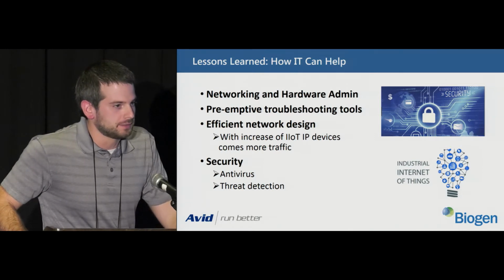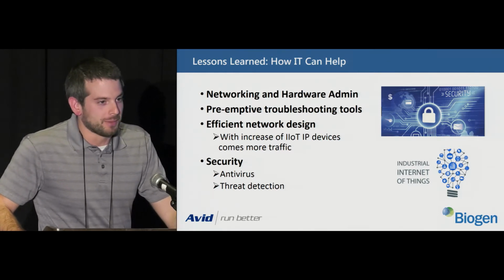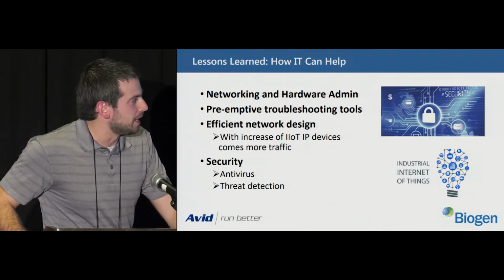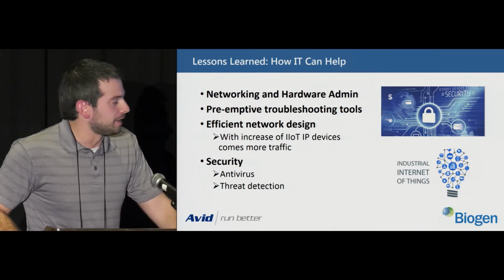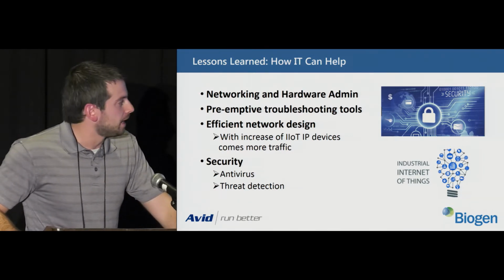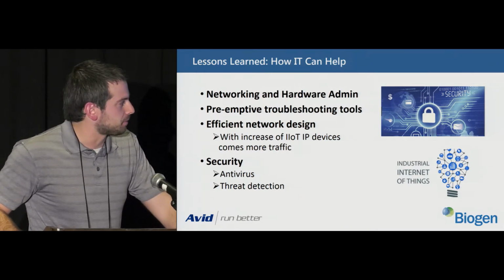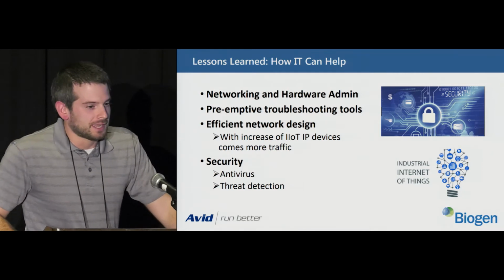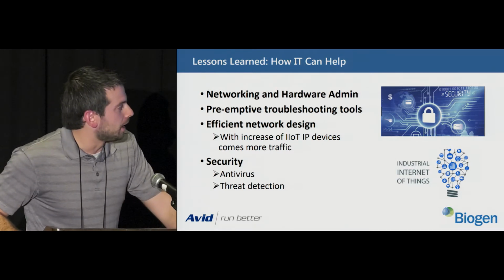My background was mechanical engineering, worked my way into automation to the OT side. I'm not a networking guy by any means. I don't have Cisco certification or anything like that. So network topology is not my thing, but that's where IT can really help you out. A lot of that design and administration, preemptive troubleshooting tools, things they do on the IT side, you can do that on the OT side, and that's also part of hardware. Just keeping track of things before you have major servers go down, things like that. Stuff we kind of tried to do on our own, but we don't have the best tools because we didn't know what the best tools were. They helped us out with that a lot.